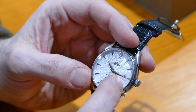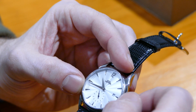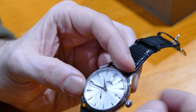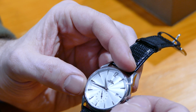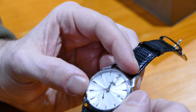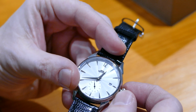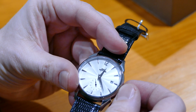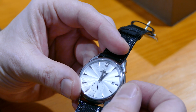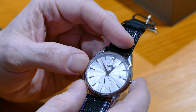Sometimes the date setting is not quite as good as Swiss. It's geared a lot higher, so if you just spin it, it'll go through 3 days right away. And the same thing with the hand setting. You can see how fast I'm turning it, and it's just blazing through the time. I don't know if that's a quality thing or just a preference thing. Verdict is still out on that.